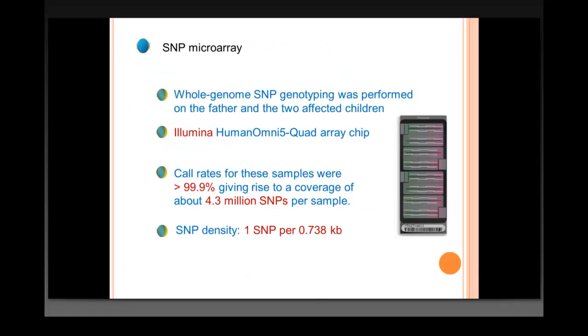These two steps will be explained in more detail. The SNP microarray was performed using the Illumina Human Omni 5 quad array chip, on the father and the two affected children. The call rates for the samples were high, approaching 100%, and this yielded a coverage of about 4.3 million SNPs. The SNP density, as calculated by the SVS software, is 1 SNP per about 700 kilobases, which gives information about the high density of this chip.